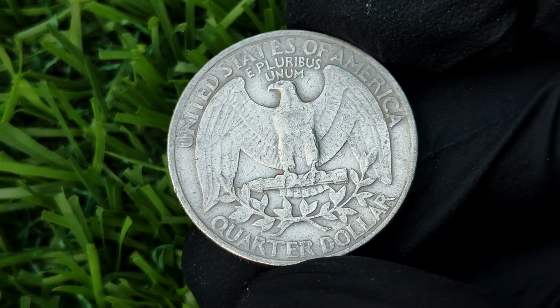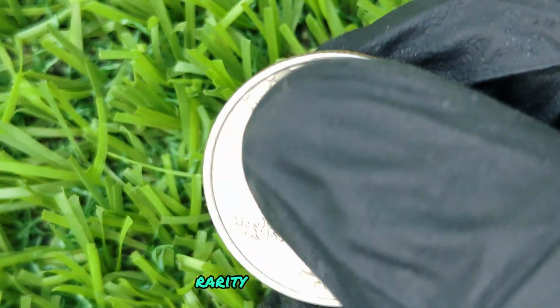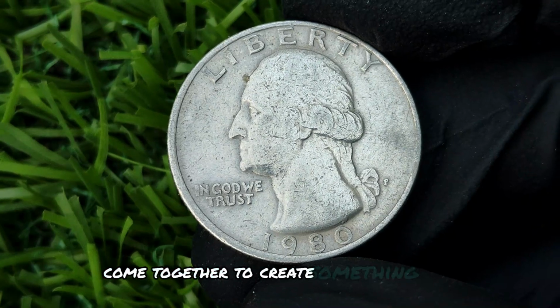The 1980P Washington quarter is a perfect example of how history, rarity, and condition come together to create something truly valuable.